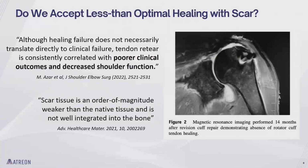So why would we expect less than optimal healing with scar tissue? Although healing failure does not necessarily translate to poor clinical outcomes, right? So even if things re-tear, people do okay, but overall there are poor outcomes and decreased function with re-tears. So, you'll see a patient, they have a re-tear, and they're doing okay, but overall in the grand scheme of things, you want to have the best possible long-term outcomes for the patient. And that's why we need to increase healing at the enthesis, at the repair site.